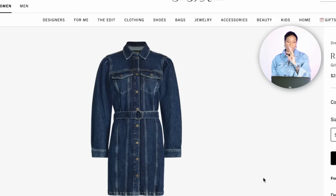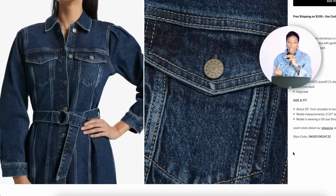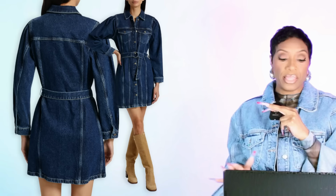Now I also found a darker denim one. This one is by this brand called Rails. This is at Saks Fifth Avenue. This one's called the Griffith Denim Belted Shirt Dress. So this is an actual shirt dress that just is denim. I like this one as well. I like the darker color too. And this one I like because it has the belt.